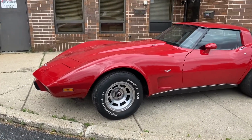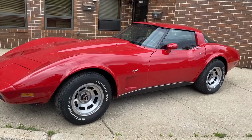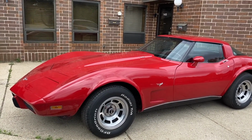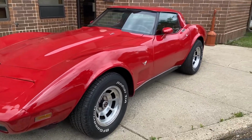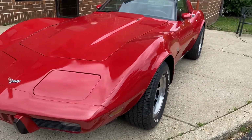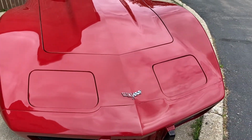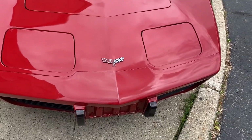In 79, they built 53,807 Corvettes. Of that, how many had AC? I'm looking at my black book here. 47,136, which makes just about 6,000 and some change that were not ordered with AC. So it's pretty rare. Is AC always wanted and desirable? Yes, it is, but it's unique to see an AC delete car in a time when AC was pretty much standard to most cars.